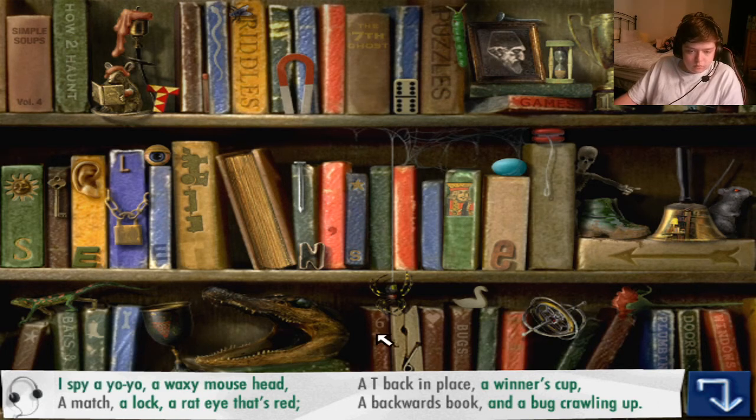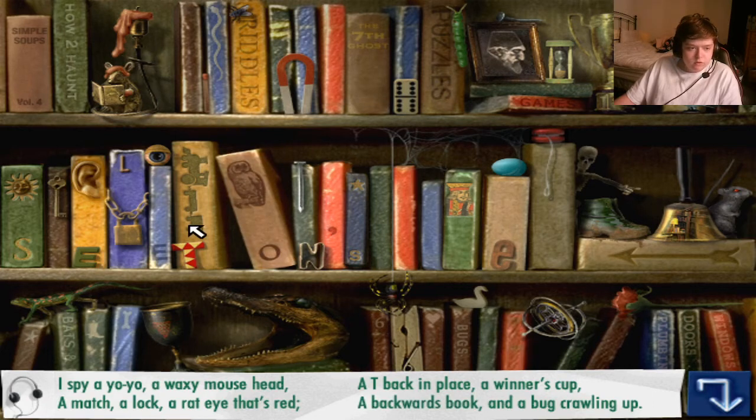A yo-yo. This was probably the spider that was on the ceiling. The shadow. There's a match right there. A match. There's a tea. That's good. That was a freaking guess. A tea back in place. That's fine. I totally guessed there. Backwards book. A backwards book. Oh, it's saying skeleton. Well, that one doesn't have a K.